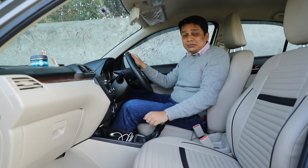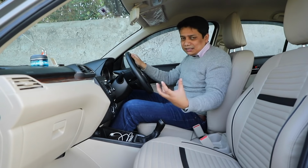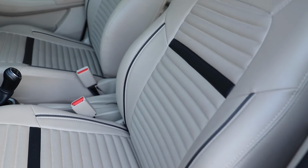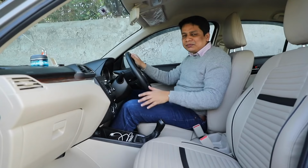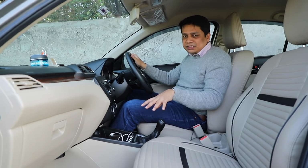Well, the first thing that you'll truly appreciate about the Dzire's cabin are the front seats. The seats are the best in the business, not only compared to the Amaze, but all its other rivals. They offer you great support for your under thighs, great support for your lower back, and overall the cushioning is just supreme.